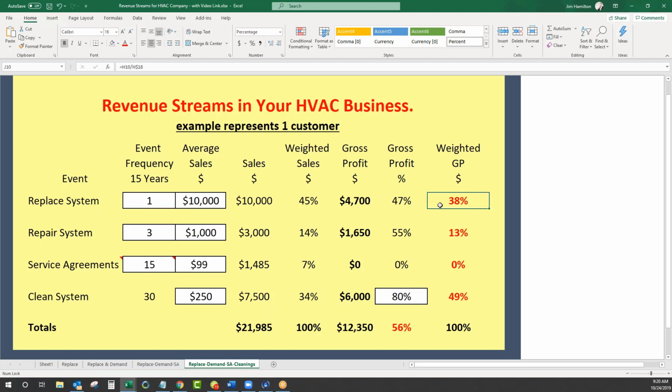38% of the gross profit, the money we have to pay our bills with, comes from the installation. 13% comes from the repair. And 49% comes from the cleaning revenue over the same 15-year period that we replace a system, that we repair the system three times, that we run a service call or service agreement 15 times, 30 times during the 15-year period, and we clean a system 30 times over a 15-year period because we're doing it twice a year.